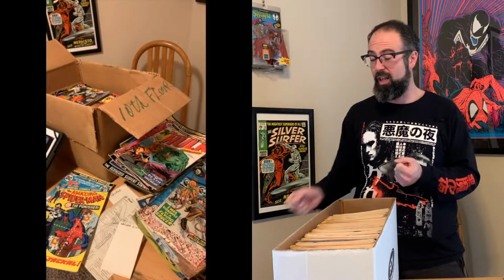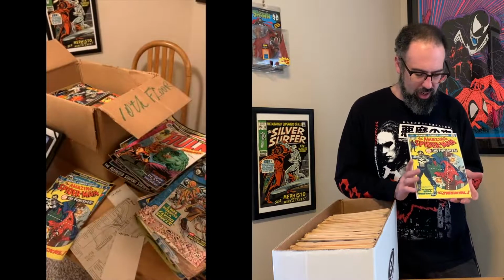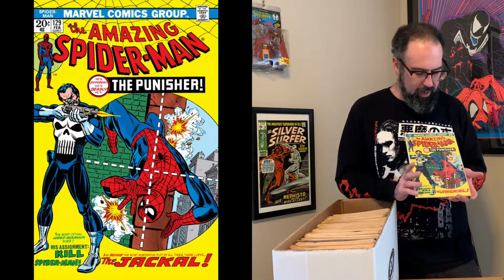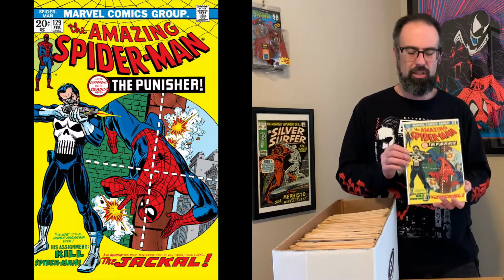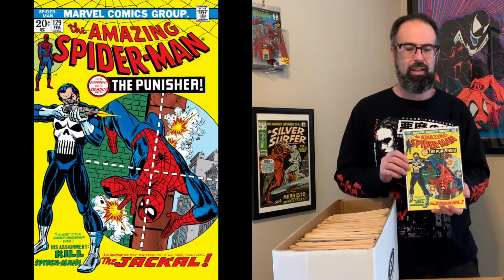I found an Amazing Spider-Man #129. The first appearance of the Punisher. This book is in such good condition, it looks fake, because it looks too new to be real. And it is real.